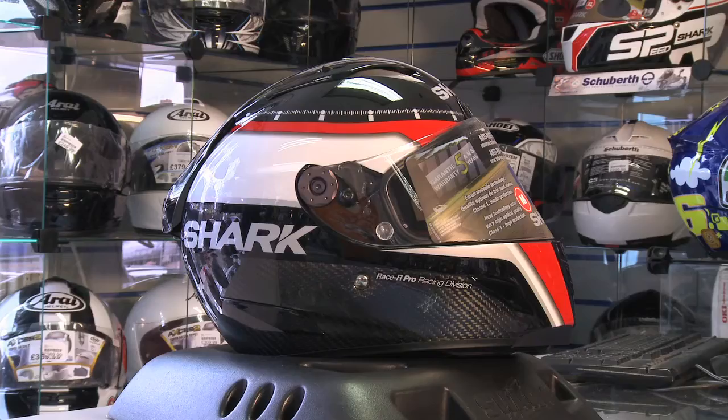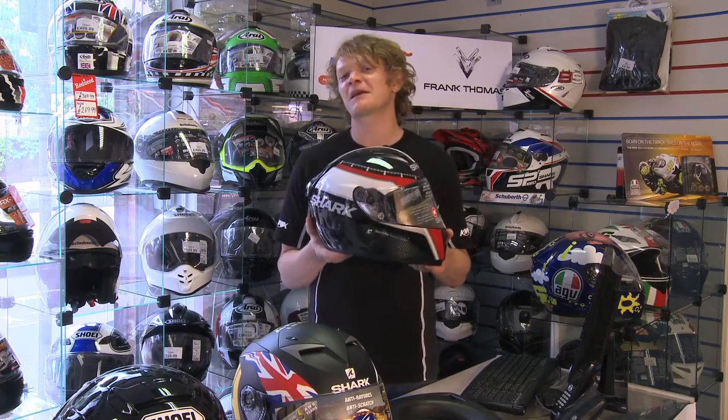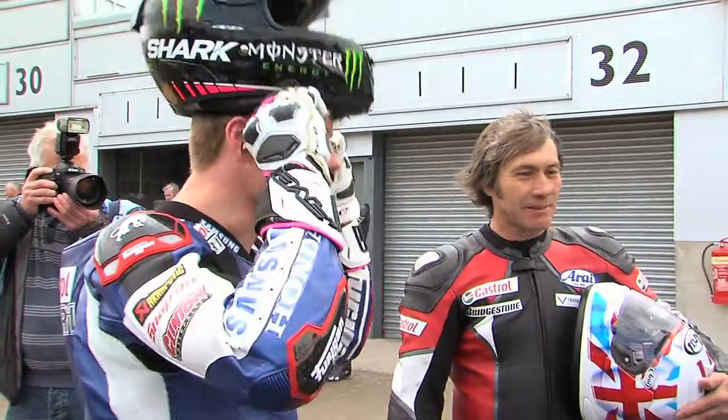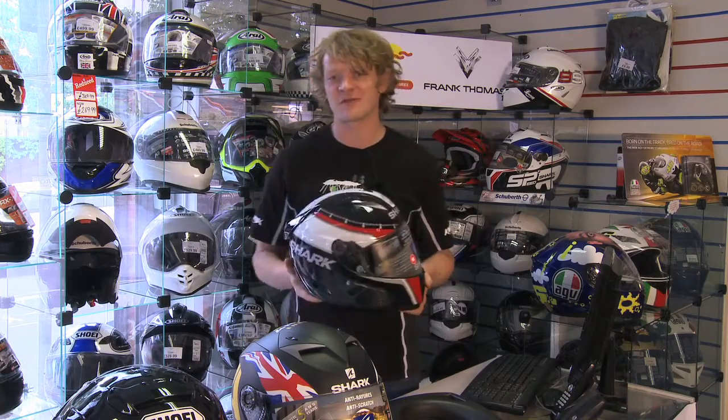So sticking with Brits, how about the man that's dominating the Moto2 World Championship at the moment, who has a certain style on and off a bike, Mr. Scott Redding. He wears the Shark Race R Carbon Pro. Now, it's a pretty trick helmet, but it's not just Mr. Redding in the paddock that wears it. Other Brits like the Lowes brothers, Tom Sykes in World Superbikes, and even Sylvain Guintoli, and hell, guess what, even I don the Shark Race R Pro Carbon.